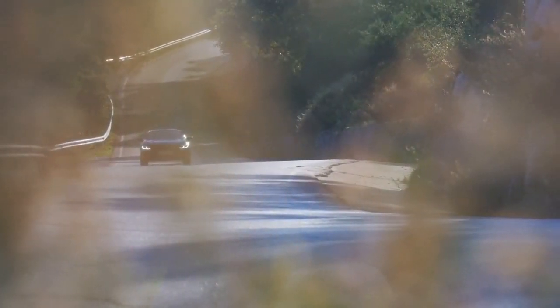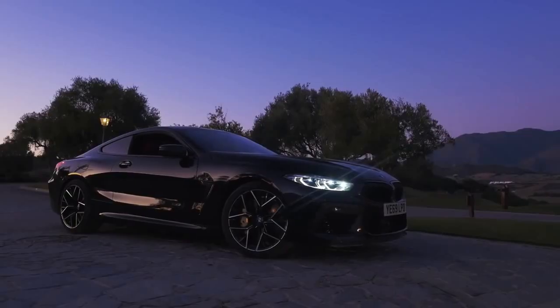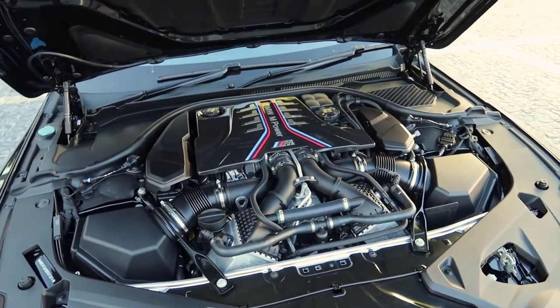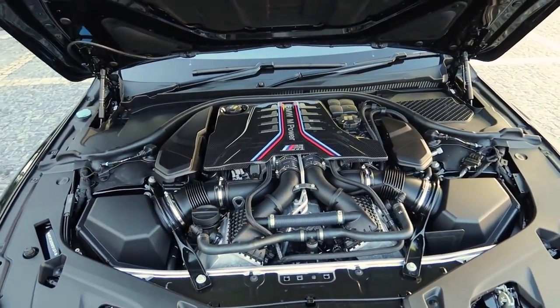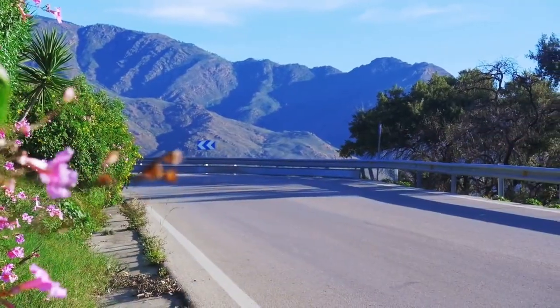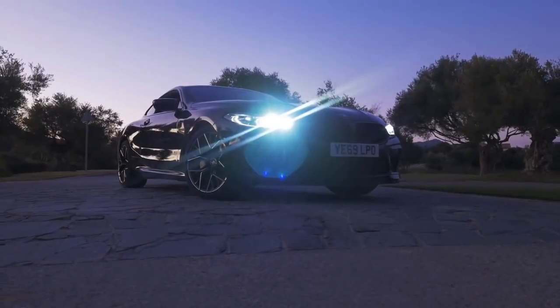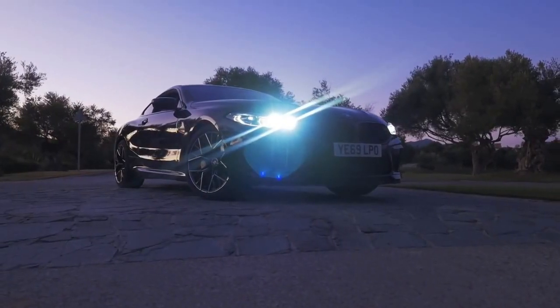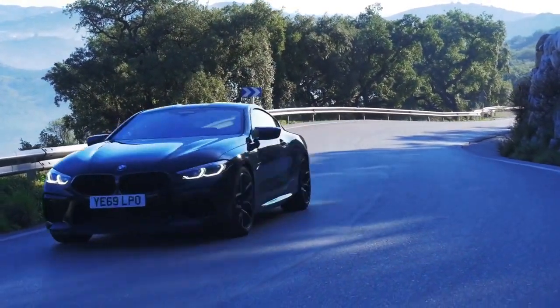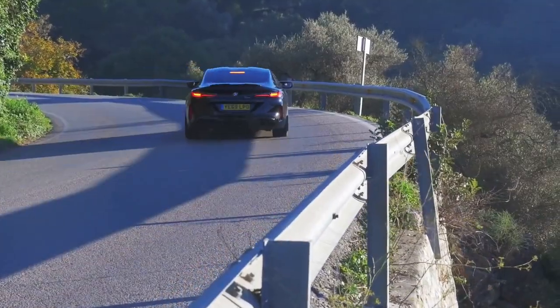Let's talk a little bit more about the engine. So it's a 4.4 litre V8 with two twin power turbos, and it revs up to 7,200 RPM, which is pretty damn decent for a blown engine. A lot of turbos tend to run out of puff quite low down in the rev range, but this thing, it just keeps pulling and pulling and pulling. And then you put your foot down, and no matter what speed you're doing, it just pulls some more. This thing never seems to run out of power.